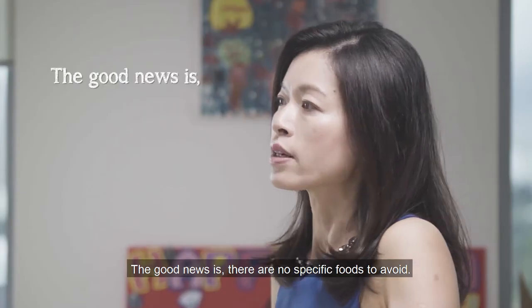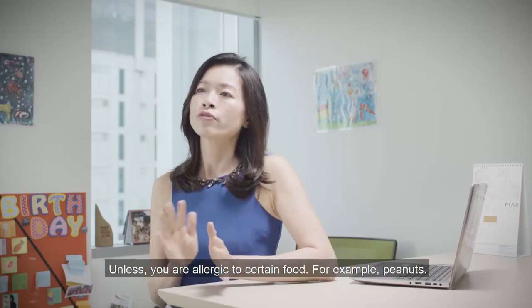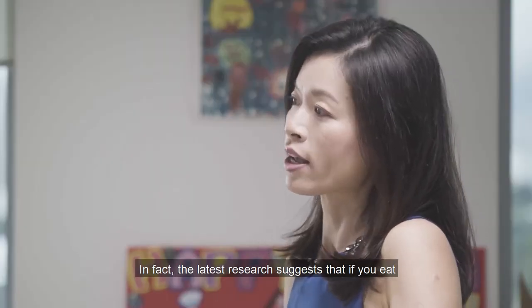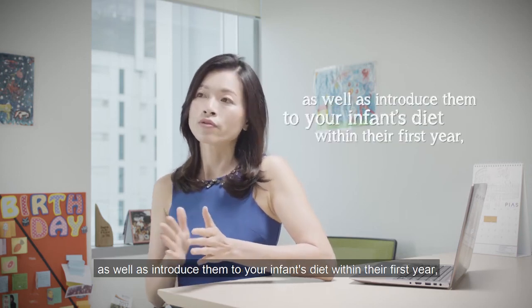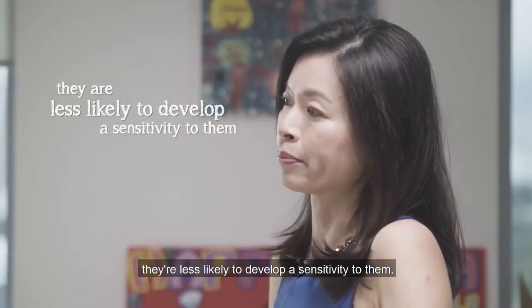There's also some evidence to show that your breast milk carries the flavors of the foods you eat. The good news is there are no specific foods to avoid, unless you're allergic to certain foods, for example, peanuts. In fact, the latest research suggests that if you eat these foods while breastfeeding, as well as introduce them to your infant's diet within his first year, he's less likely to develop a sensitivity to them.